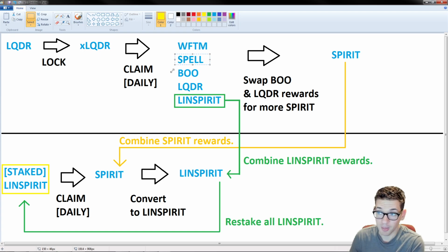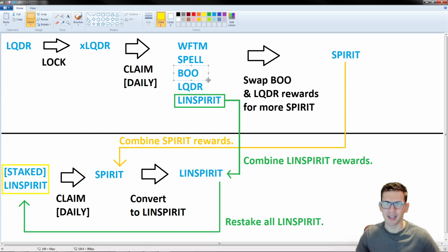For Boo, I'm actually converting this over to LINSPIRIT. And I love Boo, don't get me wrong. There's going to be a lot of people like, what you got against Boo? No, Boo is a great decentralized exchange. In fact, I love it. It's super fast, great fees, all that good stuff. However, I like the innovation and the revamping and the new developments that are happening on the spirit swap side.